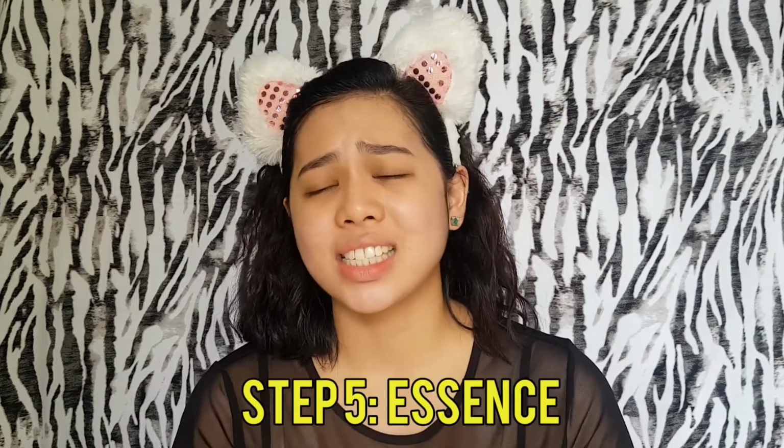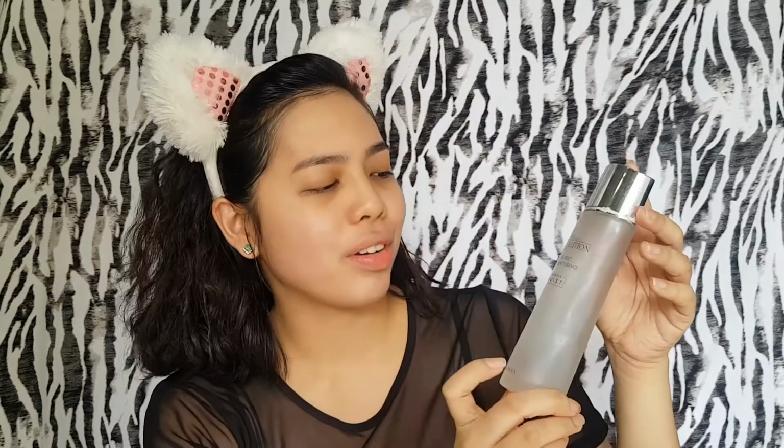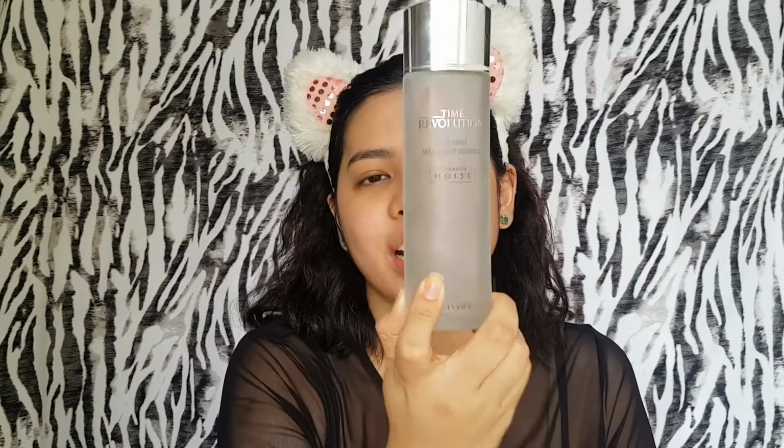Then after that, we use an essence. An essence is very important because after putting that on, all the other things you put on help it absorb more. This is one of the cult favorites, the essence, so I had to try this. It's the Time Revolution, the first treatment essence. Yes, it's kind of expensive, but it's very, very worth it, guys. The amount of hydration you get on your skin, very nice.